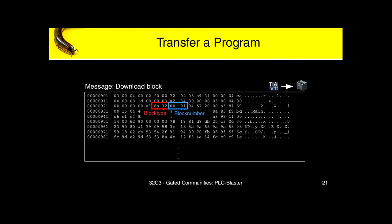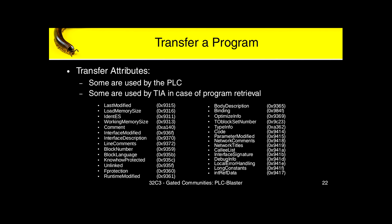And afterwards, there's lots of attribute blocks. They're pretty long. And here are some examples of the attribute blocks in one of these download block messages. For example, the last modified date of the program, which language it was programmed in, the code, which is what the PLC actually executes. And part of these attribute blocks are very important. For example, you need the code to actually run the program, but others are just stored on the PLC so the TIA program can recover it later, even if you don't have it on your computer.